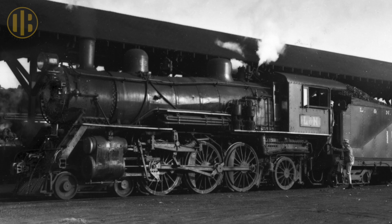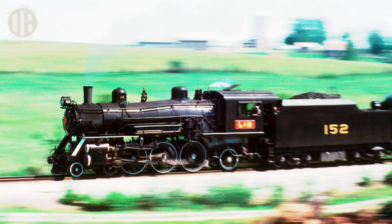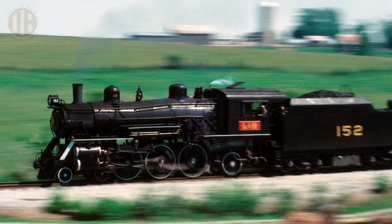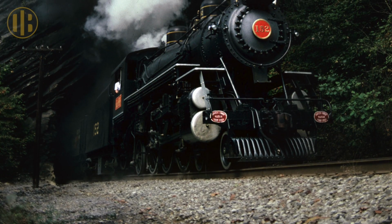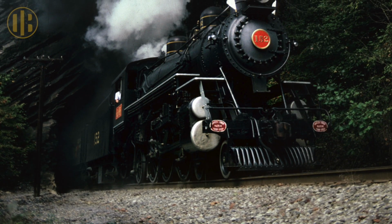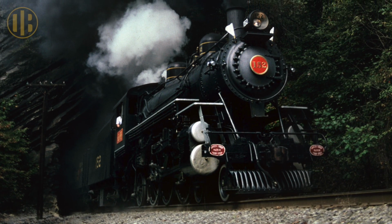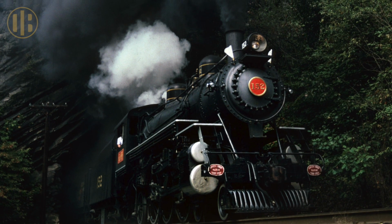The 152 would continue passenger service on the L&N, serving all over the system until more powerful locomotives were purchased by the railroad in the 1920s. The Pacific-class locomotives were then assigned to the Gulf Coast, a geographically flatter area. In 1934, the K2A Pacific would again be called to pull another famous passenger train.